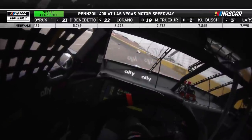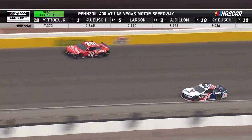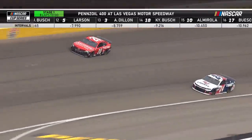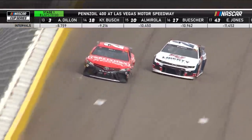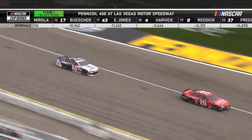This thing is, you got 4x4s in this thing for suspension. It feels like. I'm not hearing much throttle lift. I know that. 6th place, William Byron coming back toward the front, chasing Christopher Bell.